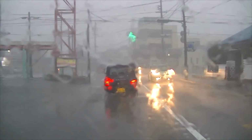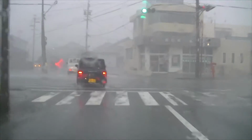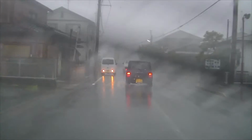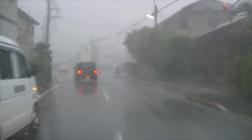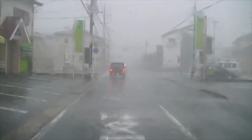But yeah. So this is Typhoon 18. It's a drive to work at around about 7:30 in the morning. As you can see, it's pretty windy and pretty rainy. But it was fun. I love it. I love driving. I wasn't in any danger whatsoever. But of course, it only takes one moment and bang.